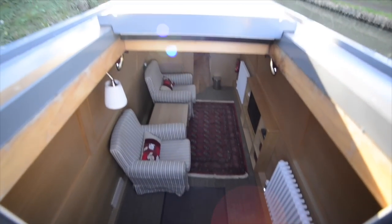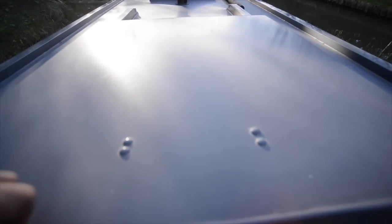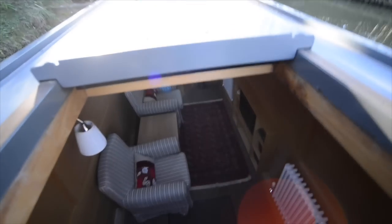And then you drop down through the hatchway into the deck, and these hatchways they're on rollers. I mean, you can just do it with your little finger if you want. Not the all too common wrestling match with some hatches.